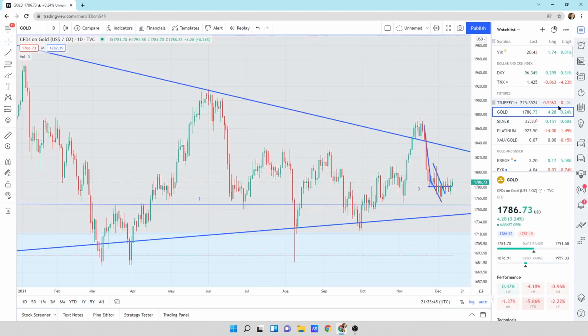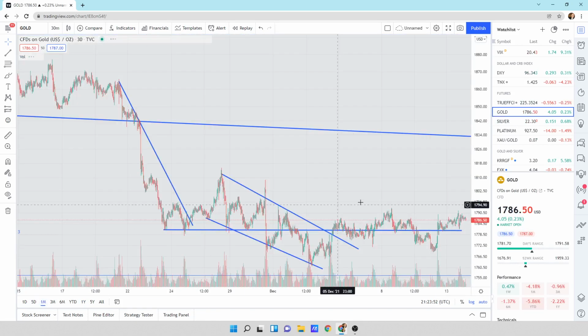Gold, up $4 today. Doesn't look too bad. We'll zoom way in on it. It's just been going up and down above this support resistance line. And we're just above it right now, chopping sideways.